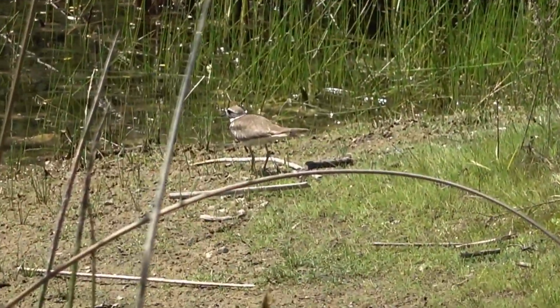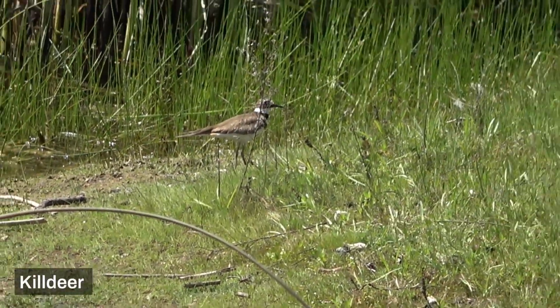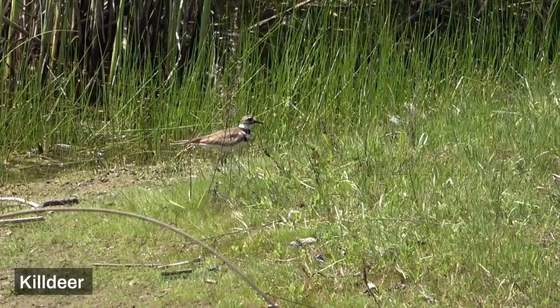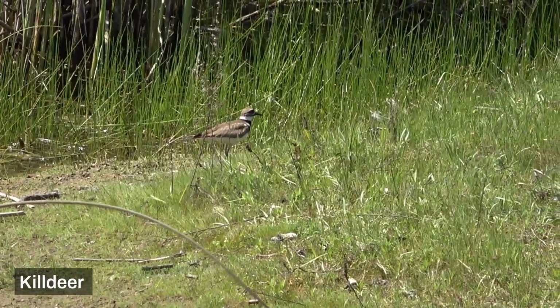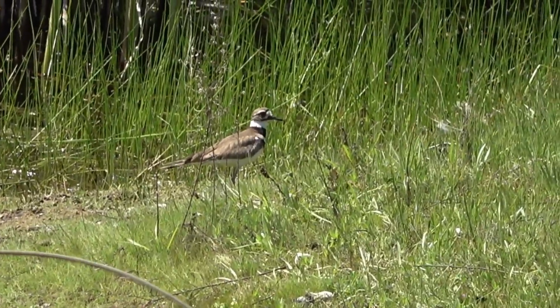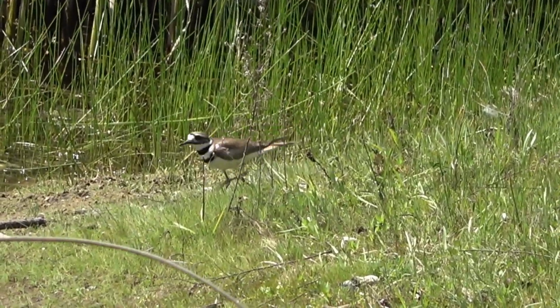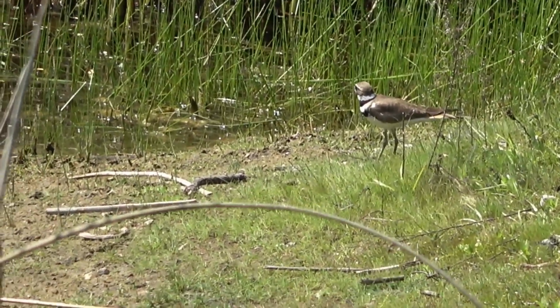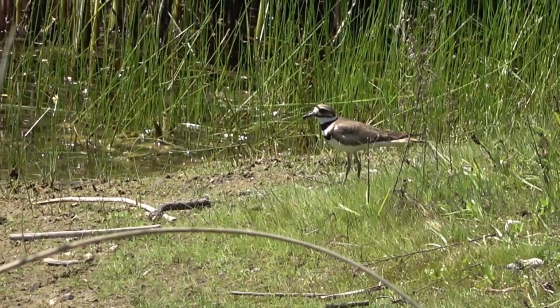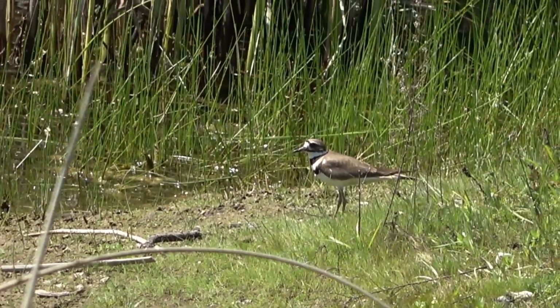At the edge of the 4th pond on the grass, there is a killdeer running ahead a few steps, stopping to look around, and running on again in search of insects, spiders, worms, and seeds. Killdeer are the largest of the ringed plovers and have a characteristic round head, large eyes, and short bill. They are light brown on top and white below.